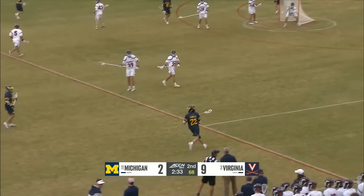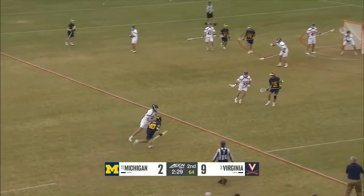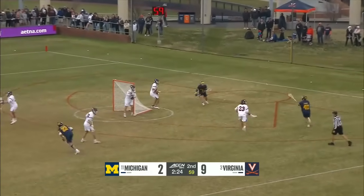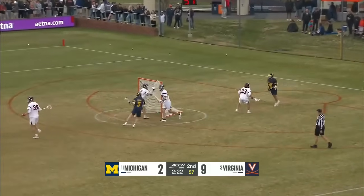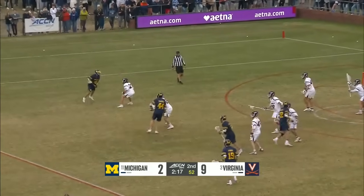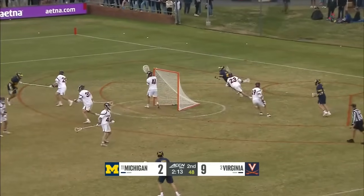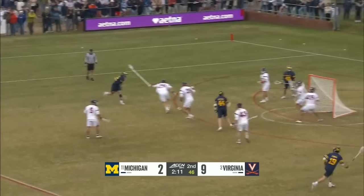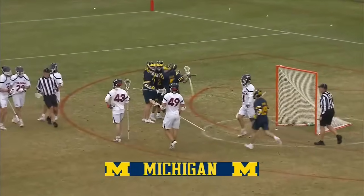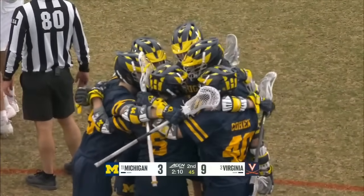Two and a half to play in this first half. Both of Michigan's goals have come man up. Kessenich, 39 in white, seems to be spending a lot of time up top. Cohen has not been able to get anything going today. Well, there's your first 6-on-6 goal for the Wolverines. And it's Isaac Aronson who buries it.